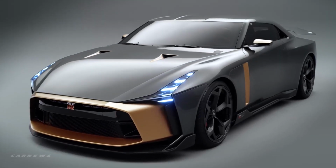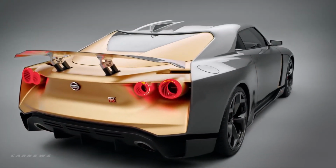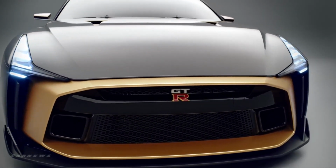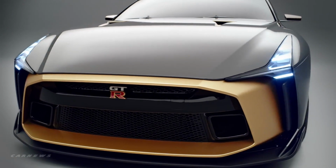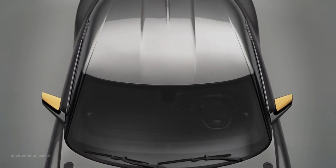It acts like a supercar, but it's a car that has mass. So the designers really studied how to get this density of presence. We designed this kind of opening, almost catfish-like grille that the current GT-R has, and the whole car starts to fold out of that first gesture.